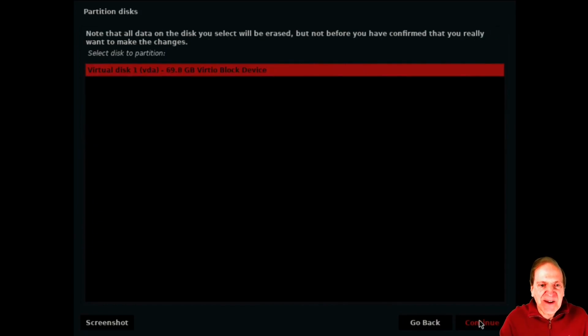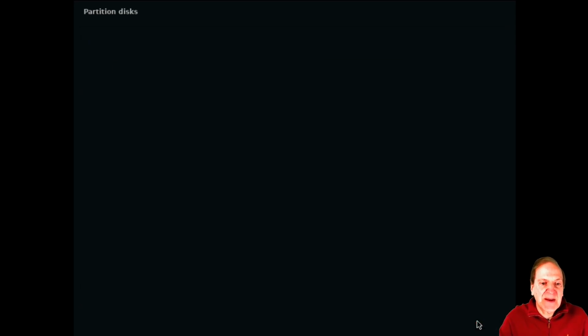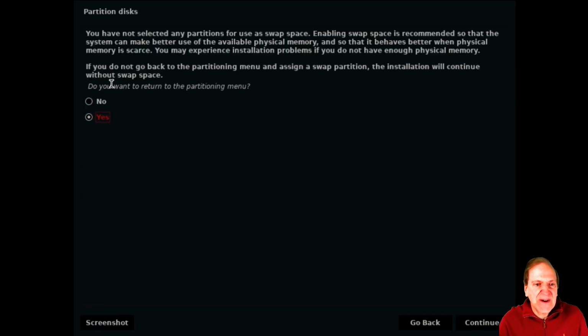Okay, that likes that better, so that's good. And so we're just going to partition over the whole disk. Here it's asking all files in one, or you can have a separate home partition. Typically when I do it for myself, I just like having a separate home partition. But overall, in the big scheme of things, just having the whole disk probably works perfect. And then I'm just going to go ahead and finish and write.